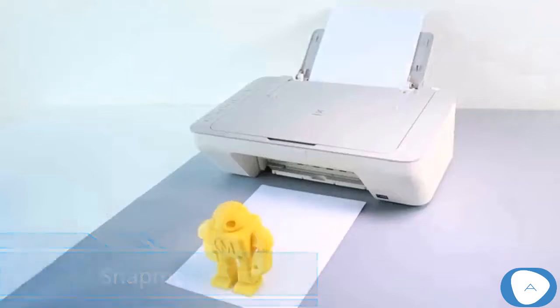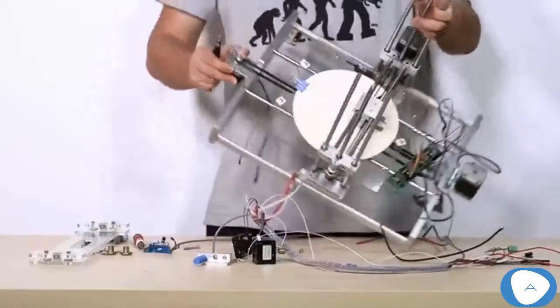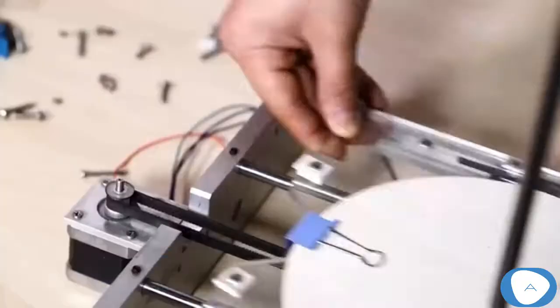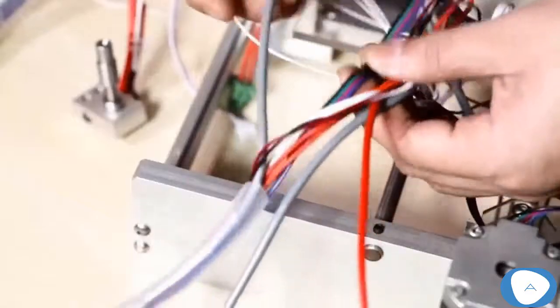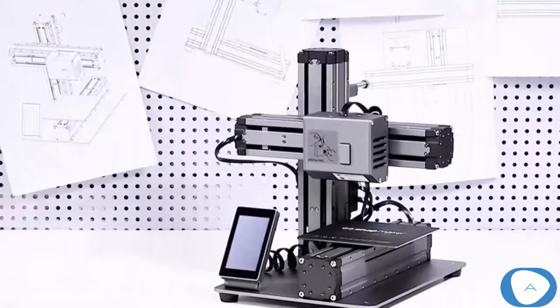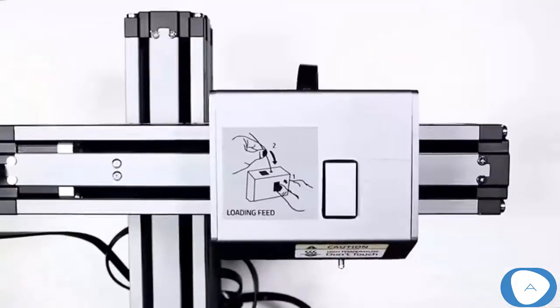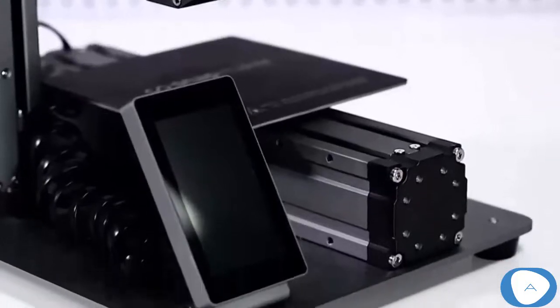3D printing is amazing. We use it to get innovative, bring our designs into real-life objects. However, most 3D printers may not live up to your expectations, cost you a lot of time and money. Until now. Introducing the SnapMaker 3D printer. It makes all the things you do with your printer more reliable, enjoyable, and affordable.